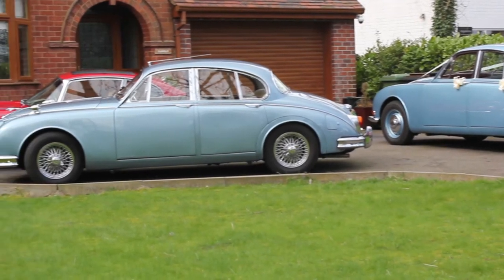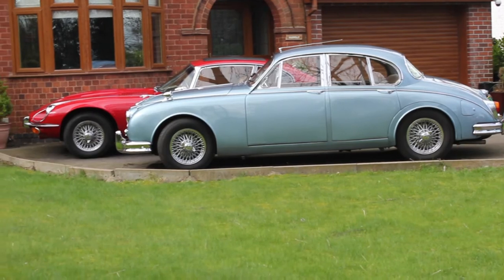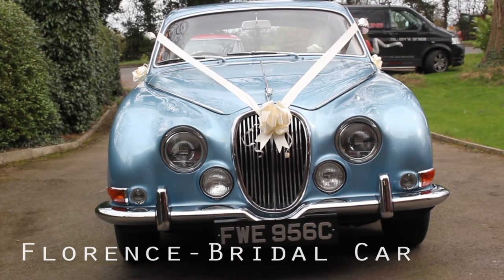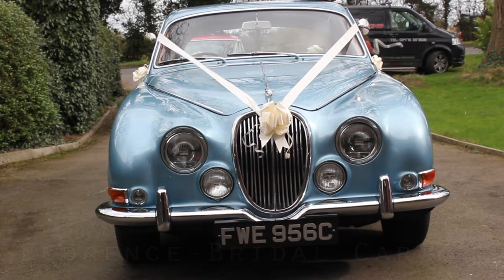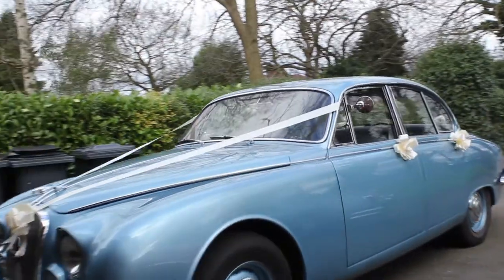We also offer a surprise service where the bride can book one of these cars to surprise her groom on his special day. Florence is an S-Type Jaguar and is one of the bridal cars on offer. She has a sumptuous leather interior and a walnut veneer dash to ensure the bride arrives in style.